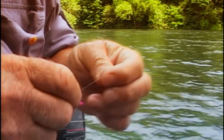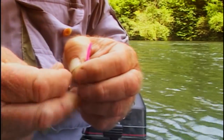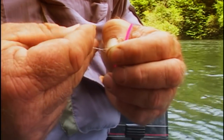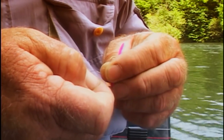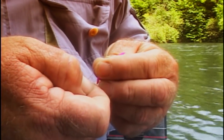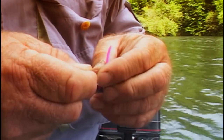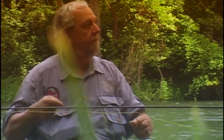And we're just gonna put it on with an improved clinch knot, which is a fisherman's knot, whatever you wanna call it. This is 3X tippet, it's 8.2 pound. And just stick it on there. Maybe I will. Maybe I won't. And then we're gonna get the barb down on this hook and we're ready to roll.